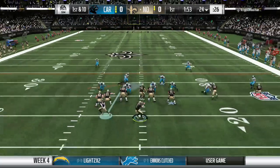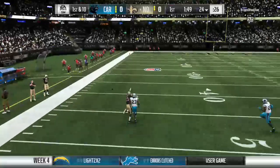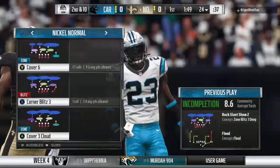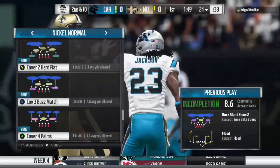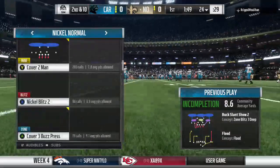Start this drive in the air. And incomplete on the deep ball. The target that time, Michael Thomas. And it's second down. And this pass defense, they were sensational in the win last week, and they're looking good here so far in this first quarter.